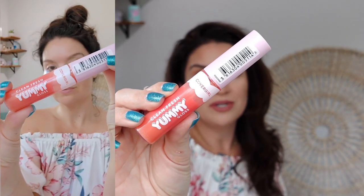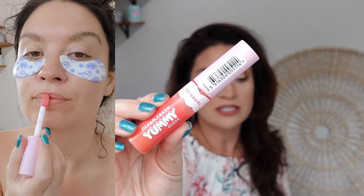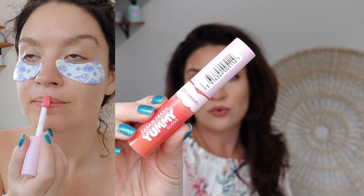This was part of their new Clean Girl line that I have been testing, and this is the Clean Fresh Yummy Lip Gloss for $7.99 at the drugstore. I got mine at Target. The color I have here is Glamingo Pink. This is what I had on when I was doing my makeup this morning, because I don't like my lips to just be dry. I like to let them have a little hydration while I'm doing all the things. This is really, really good. I believe I heard about this from Andrea Mattigliano, and she was so right.